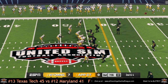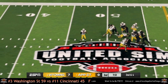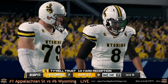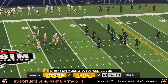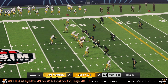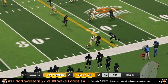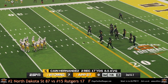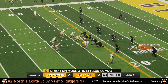App State looking to probably get some momentum here on the defensive side. As they do not, that is a good comeback route for Trust to gain through and get 14. Wyoming's putting a drive together on this possession. Yeah, Young, he's definitely developed through this game. He's getting comfortable out here with his weapons, and here you go on a 2nd and 2.